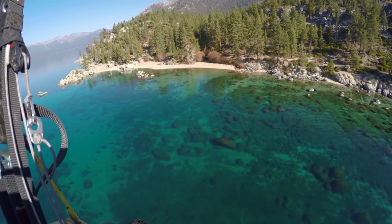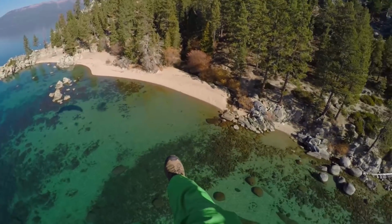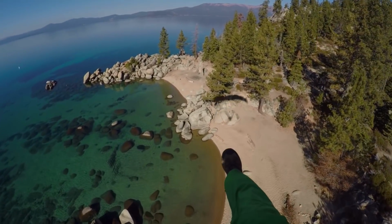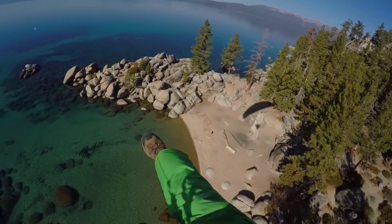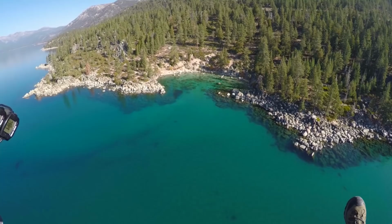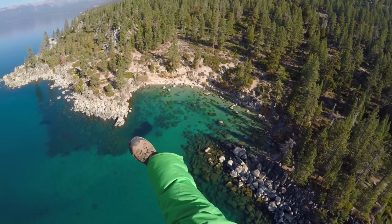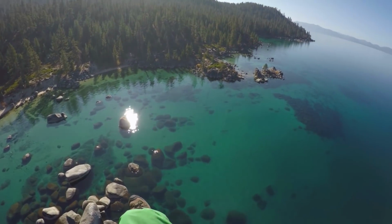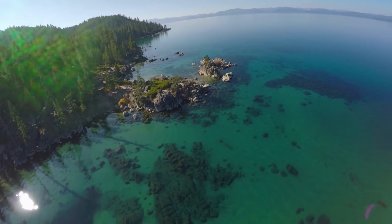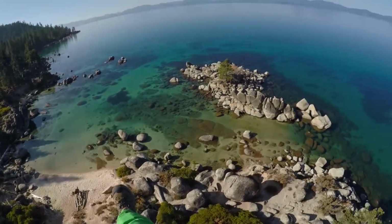Look at this cool beach! Oh, this is Chimney Beach. I've been to this beach before because there's the chimney. That one's cool. Dude, that's sweet.